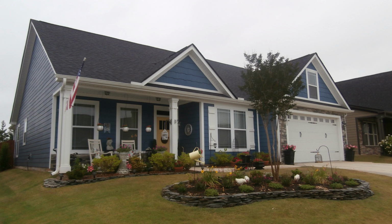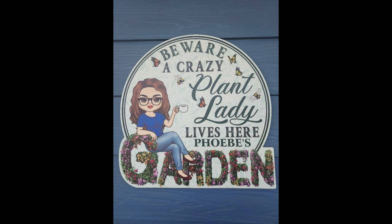Another angle, low angle, looking back up to the house. Again, sometimes moving the height out. You really couldn't put anything large up against this foundation, and we'll see that a lot in these photos, that you can't really put 5 or 6 foot tall things right up against the house here. So sometimes sliding beds away from the house is a way to be able to get some height into the garden. And here's a sign she has out there: beware, a crazy plant lady lives here.